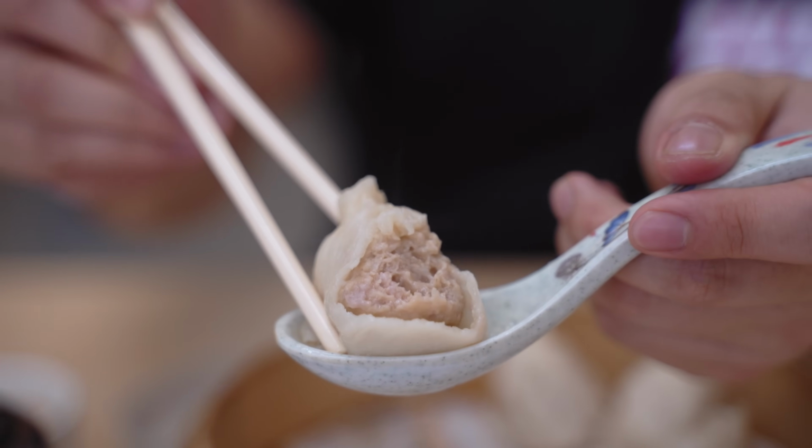Good flavor in this one. I've tried all sorts of xiaolongbao before. I've had ones with crab in it, ones with prawn in it, ones with truffle in it. A lot of the time when you have just a classic pork one, it's always very nice. Yeah, so that's what the meat looks like on the inside.